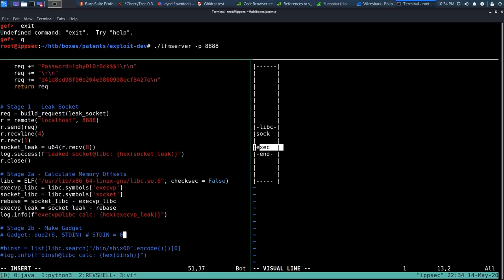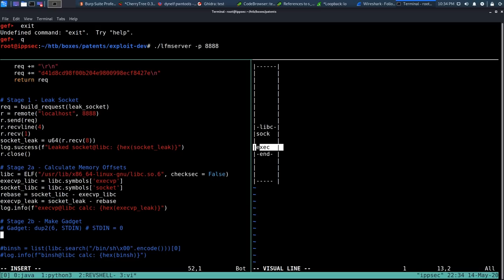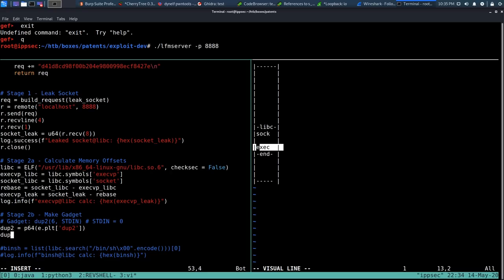STDN equals 0. So the gadget is going to be dupe 2 is equal to p64 e.procedural linkage table dupe 2. And then dupe standard in is equal to pop RDI plus p64 0x6. That is this guy, the first argument.